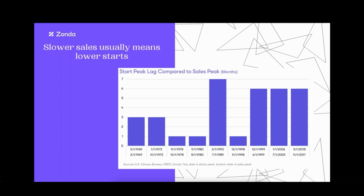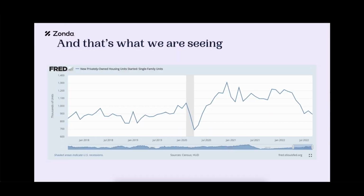What do we know is likely going to happen with starts, and what are we seeing with total units under construction? And the first thing that we should acknowledge is that historically, when sales slow, starts slow. It makes total sense. We see that going back to the 1970s, you have a 3 to 6 month, really 3 to 7 month lag from when the market slows to where you see starts slow. That's, I think, a given, and we're already seeing that on the ground.